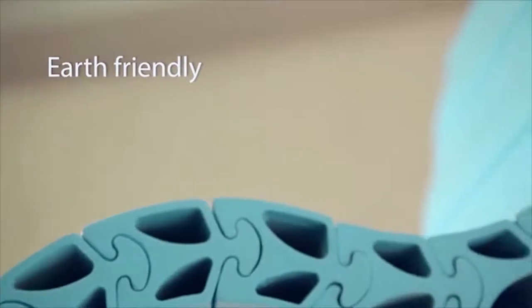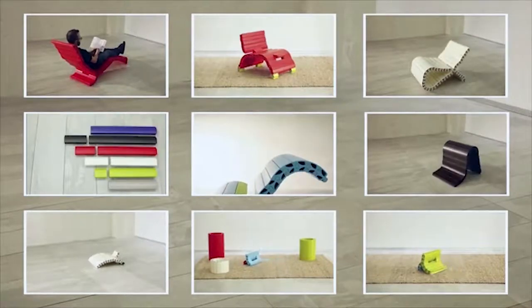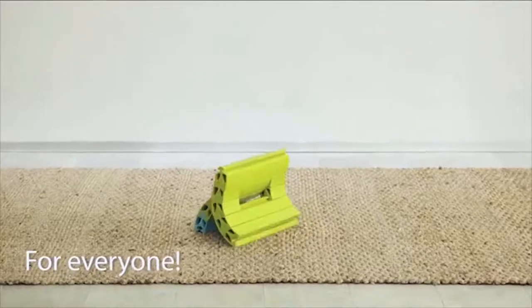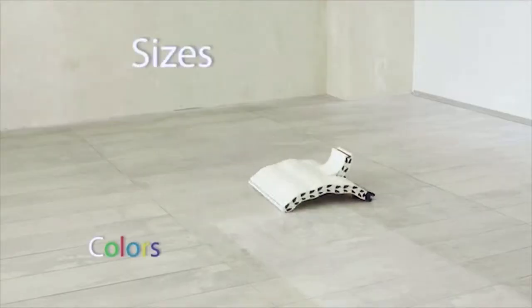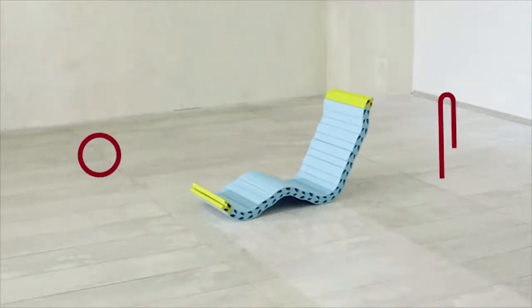Spintex is made of 100% recyclable innovative material. Unlike traditional plastic, it is earth-friendly and very strong. So, use it everywhere and with everyone. Inside or outside with your friends, family, or even kids. The Spintex Kids version is both an entertainment and a great educational tool. You can play with colors, sizes, and forms. Have fun and develop your creativity.